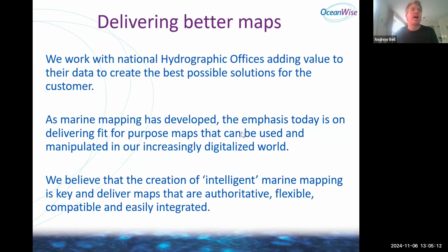Our focus is really about delivering better maps. We work with national hydrographic offices all around the world, adding value to their data to create the best possible solutions for customers. Hydrographic offices generally are producing chart data for navigation, and we're taking that data and transforming it into maps that have a wider purpose than navigation.